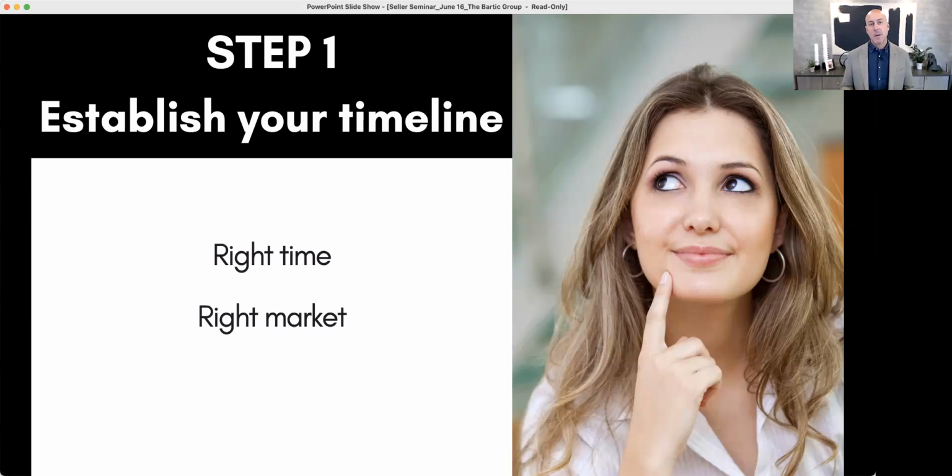It's going to be, where is the market right now, which we can help you with and let you know. And the market only exists because of two factors, right? Supply and demand, right? Do we have a lot of supply available? And is there enough demand right now for me to get the price that I'm looking for?